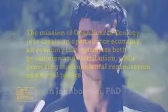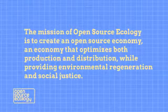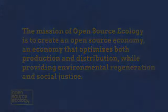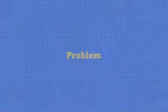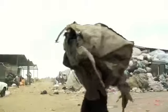The mission of Open Source Ecology is to create an open source economy, an economy that optimizes both production and distribution while providing environmental regeneration and social justice. Lack of freely shared information unnecessarily prohibits economic distribution and general prosperity by keeping human innovation in the hands of only a few, while creating artificial material scarcity for most.